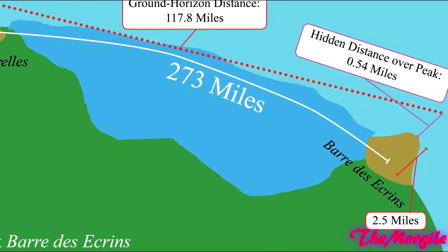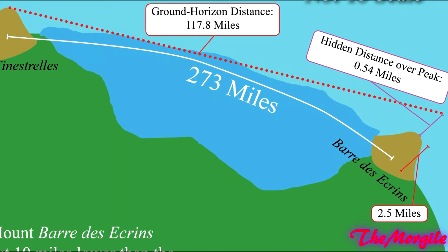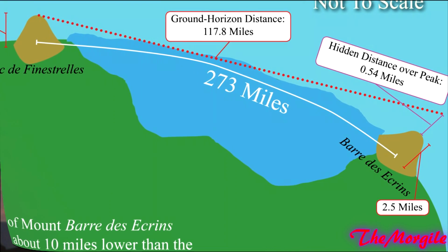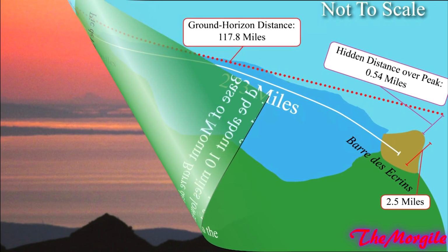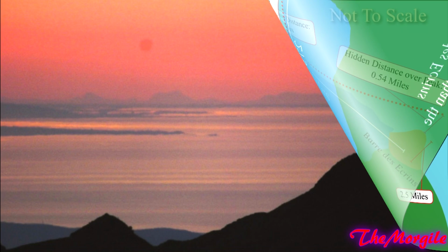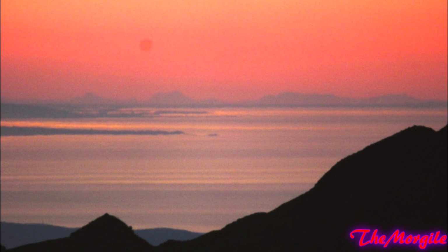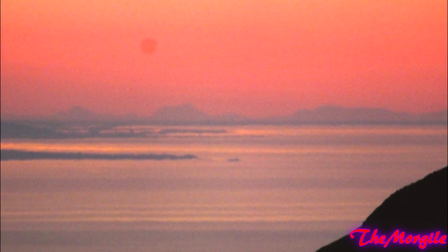Now, a few things going back to the image, and you can pause it on this if you want. Again, the total distance is 273 miles. The observer height is 1.75 miles, making the ground horizon distance about 117.8 miles, but we can clearly see that it is a perfect plane of water between the observer and the distant silhouetted peak, which is again a total distance of 273 miles.